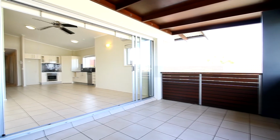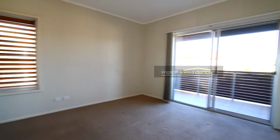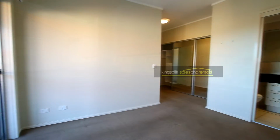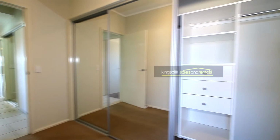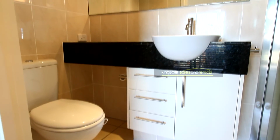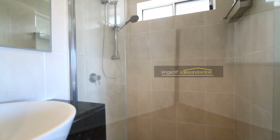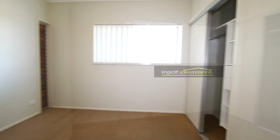good-sized front balcony, it overlooks the street and the pool. Main bedroom is at the rear, an ocean glimpse from the balcony of the main bedroom. Main bedroom has a wardrobe with shelves and hanging, ensuite bathroom, and both second and third bedroom have built-in robes with shelves and hanging.